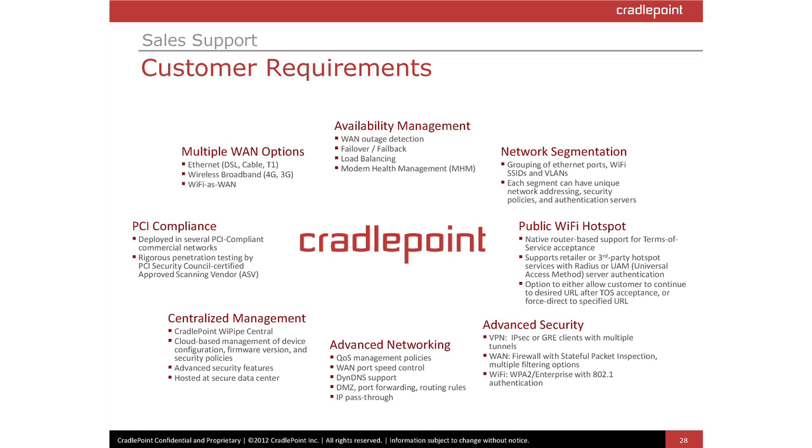It's going to work. Now, the cool thing is there are almost unlimited abilities to customize and set the CradlePoint routers and bridges up for your particular environment. And as you're thinking about that and maybe checking out our management console to see how flexible we are, relate that back to the customer requirements. If you're talking to a customer that wants to implement this kind of solution, these are the kinds of things that they're going to be thinking about: network segmentation, multiple WANs, PCI compliance, et cetera, et cetera.